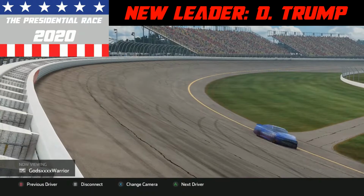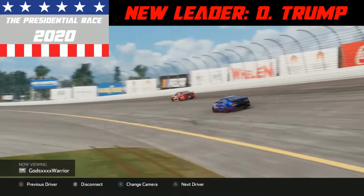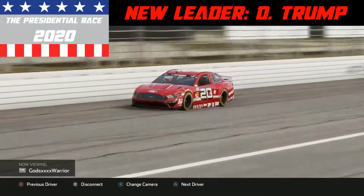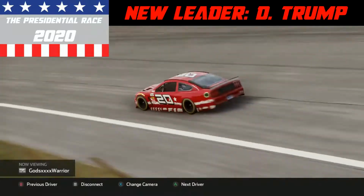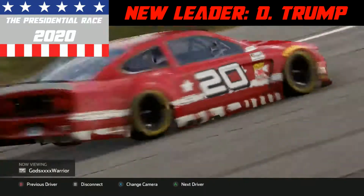Oh, going really low on the inside line there to try and cut a little bit of that distance off that he needs to complete here. It's going to be a fight to the finish as they come around to get 2 laps to go this time by. It'll be 2 laps remaining. So here we go.